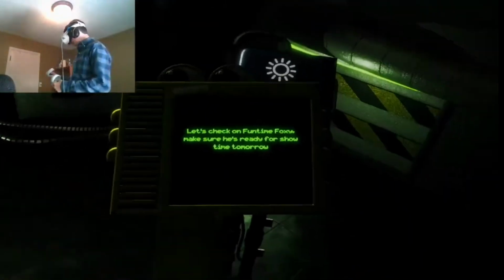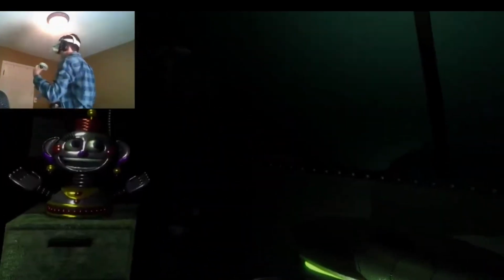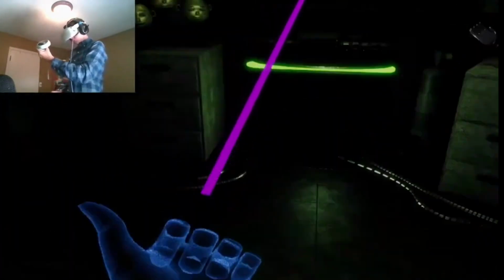Let's check on Funtime Foxy. Make sure he's ready for showtime tomorrow. Oh, he's right there. You can see him. Great. I'm zapping you. Great. You can zap him. There seems to have been a problem with the voice synthesizer. Default settings have been restored. Please proceed through the vent ahead of you to Circus Baby's auditorium.